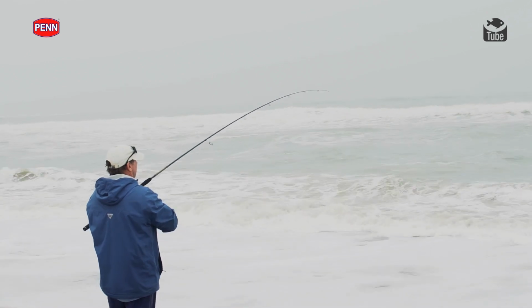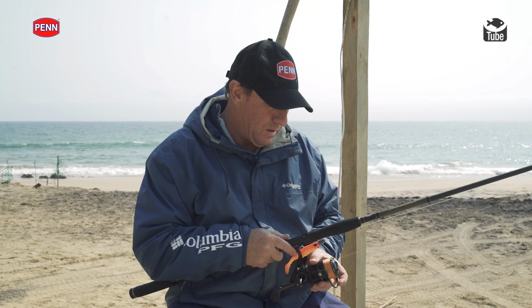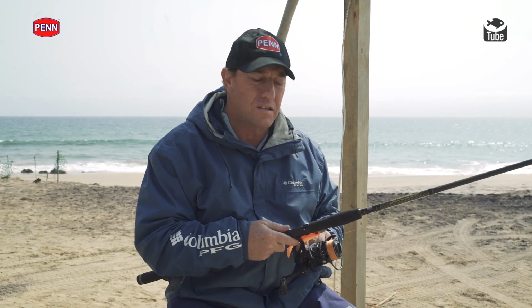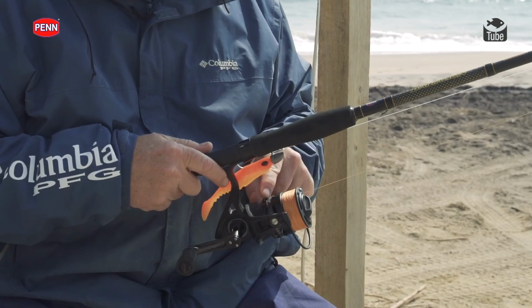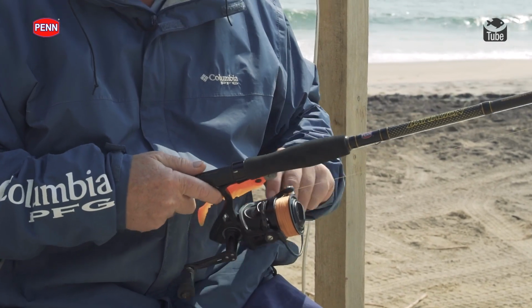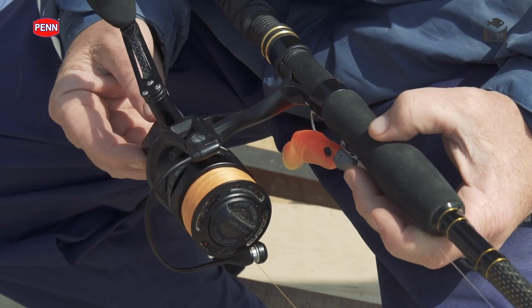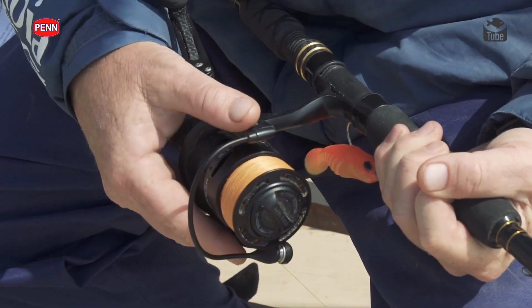And I've matched it with the Penn Conflict 2 reel in the 4000 size. Now the Conflict 2 is a new model, and it's actually Penn's lightest weight spinning reel. So it's very lightweight compared to other models. It's got a very strong construction.